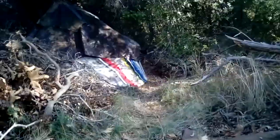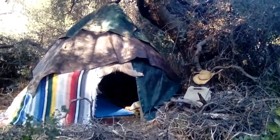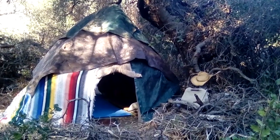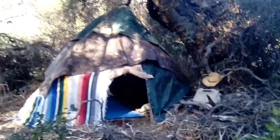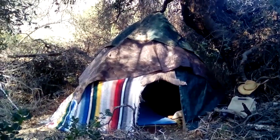Anyway, let me show you my home. My home has been completed. It's kind of got a teepee shape to it instead of the dome that I was going for, but it is what it is. You know, I usually let the universe give me the materials that I need, whatever they may be. And in this particular case, it's interesting to note that the materials were almost exactly what I needed.